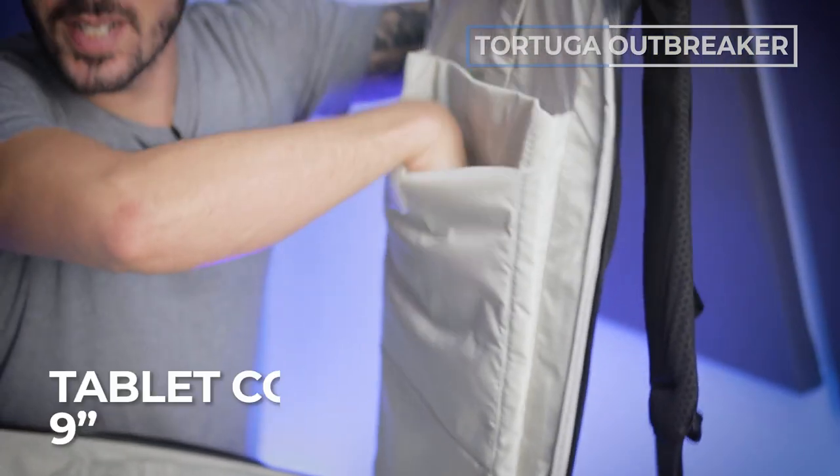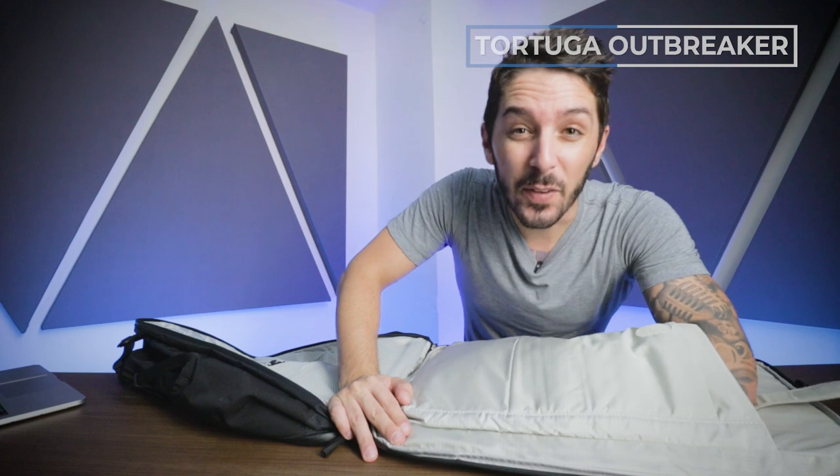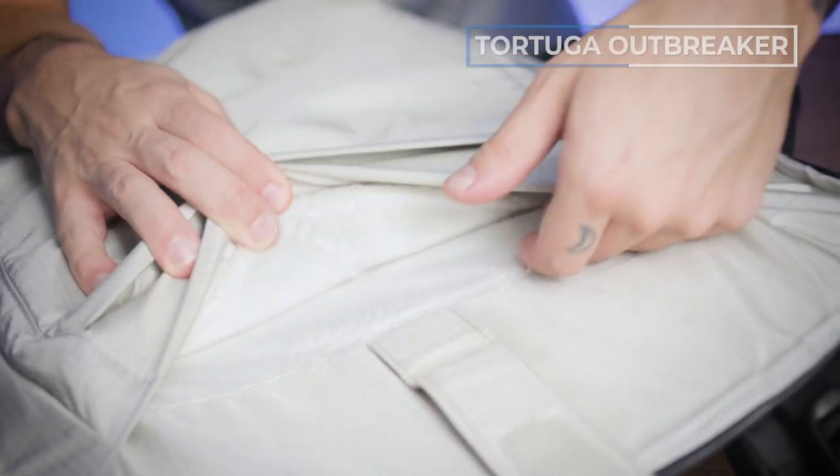This compartment can fit up to a 9-inch tablet, and this compartment is a monster laptop compartment that can fit up to a 17-inch MacBook Pro. And yet again, really nice materials, super fuzzy. Just wanna fall asleep on it, it's just so nice.